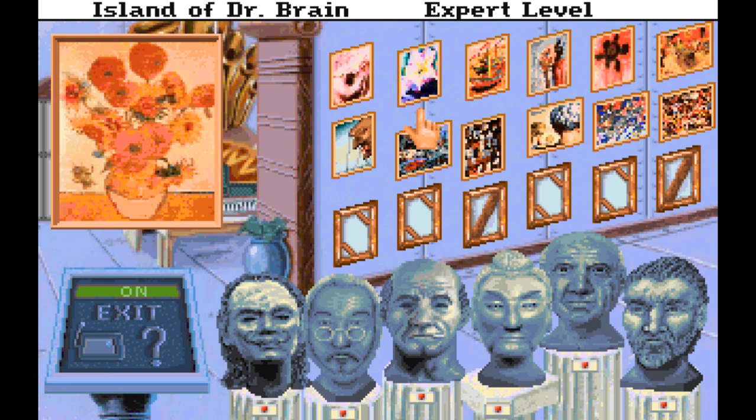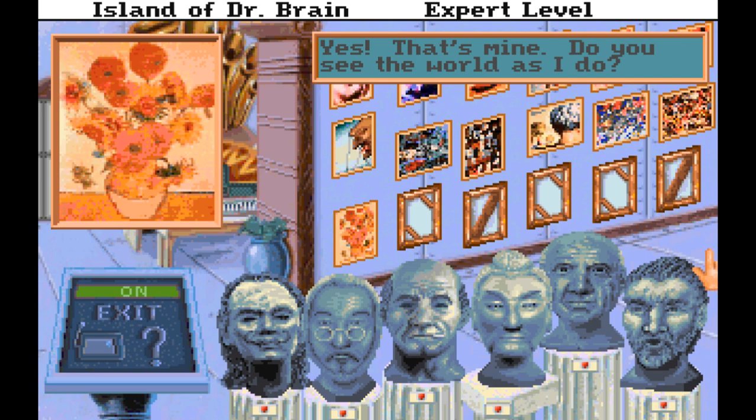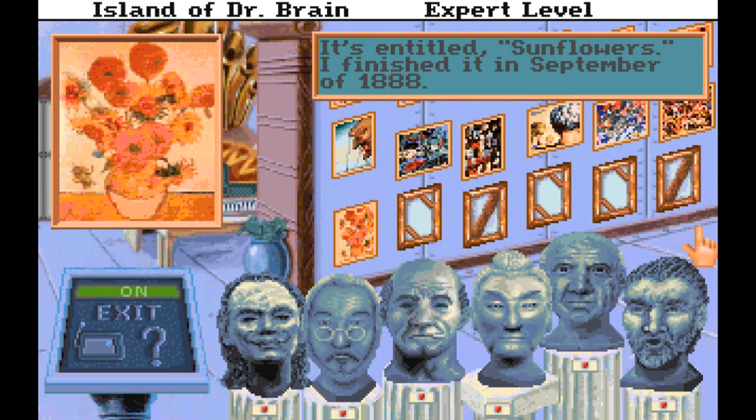I feel like the second guy from the left, Kandinsky, who we haven't had yet, if I was running a numbers game, he would be the correct guess because he hasn't come up yet. But Kandinsky's works tend to be far more like fractal and geometric patterns than this. So I'm going to go with Van Gogh. You say Van Gogh? You're right. Sunflowers.